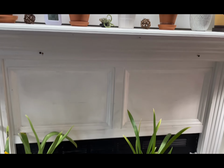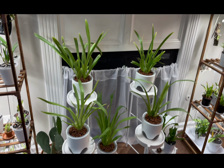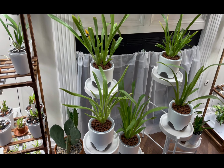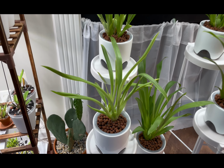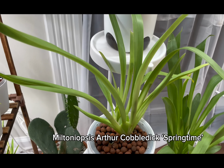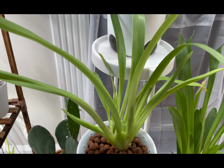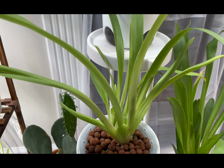While I'm over here, let's go right in front of us to the Miltoniopsis section. And this is Arthur Cobbledick. And you can't see it. Maybe you can. There's shadowing right here, guys. That's going to be a spike.